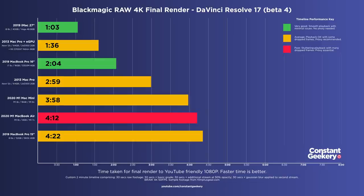No, and the Air really choked on timeline performance here. Now, naturally, you could improve that by turning on proxy playback, but it wasn't a great experience overall. So I'm a little bit surprised at two things here. One is your Mac Pro struggling with a BRAW timeline. You use this machine all the time to edit BRAW. And the second thing is the MacBook Pro 15-inch coming dead last.